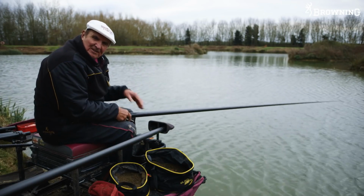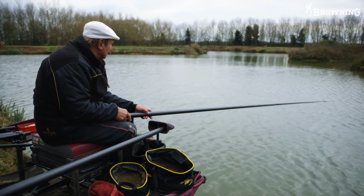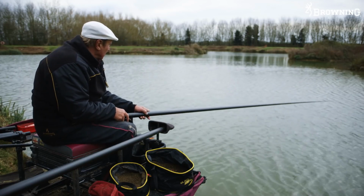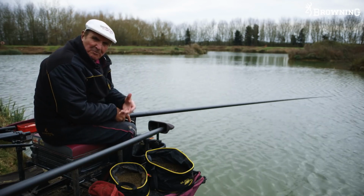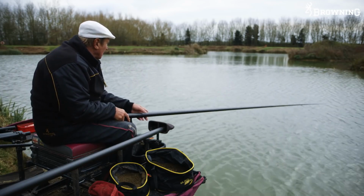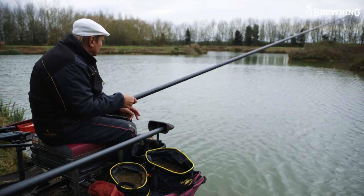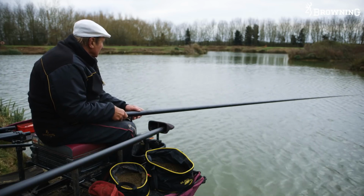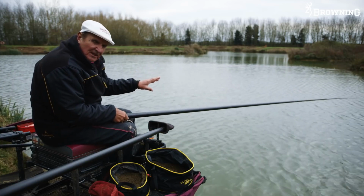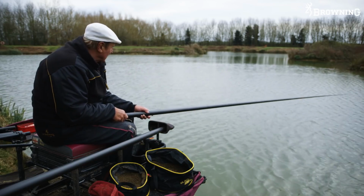Sometimes you can loose feed for an hour or 2 hours, 3 hours before you get a response. You don't always expect an immediate response from fish, particularly when it's cold like this. It just doesn't happen. But as long as I'm right over that bait, then I can expect to catch fish fairly quickly.